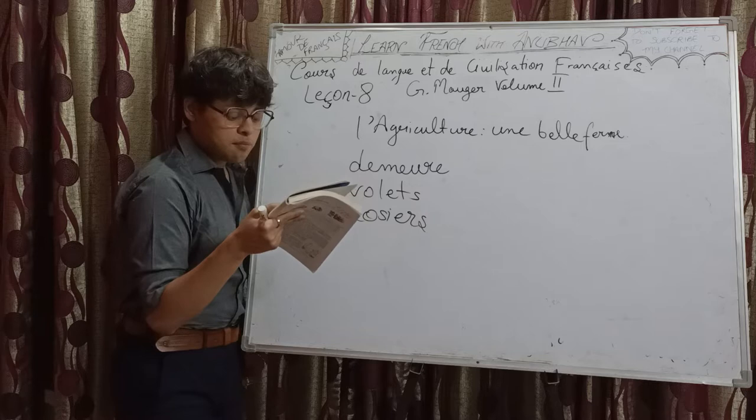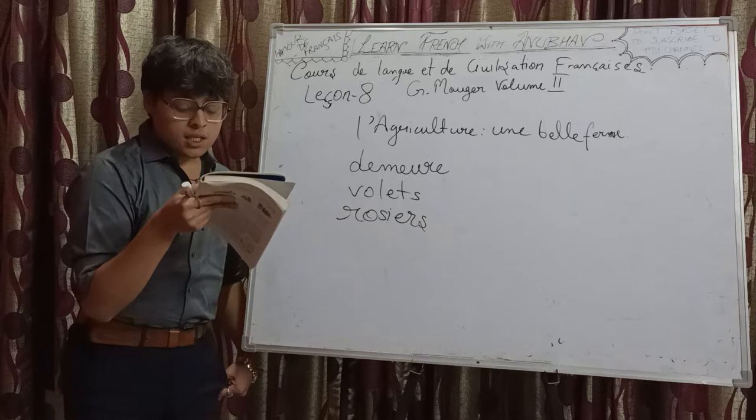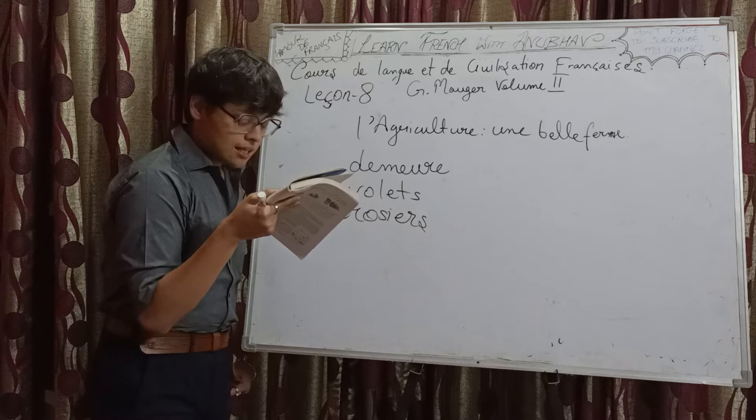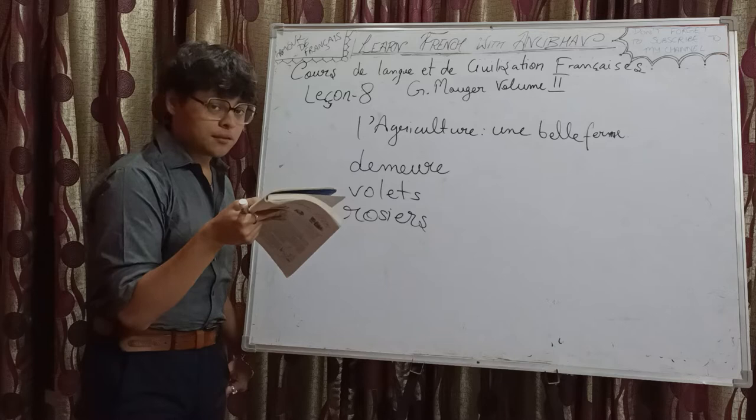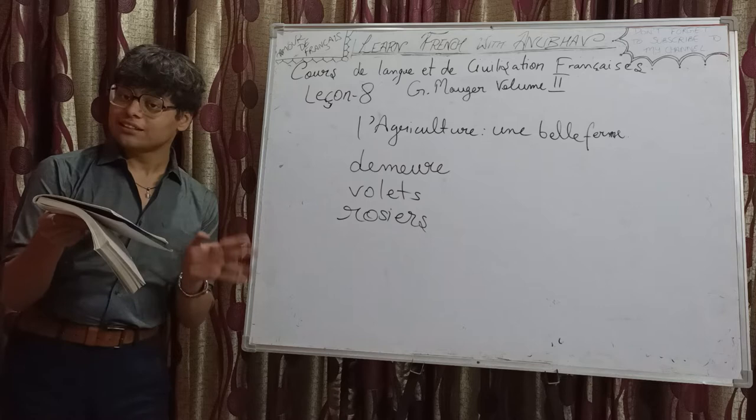Que chaque chose soit à sa place, qu'il y ait de l'ordre partout. That everything be in its place and that there be order everywhere. C'est la volonté du patron. Patron means boss, but in this context I believe it should mean owner. So, it's the wish of the owner that everything is at its own place and everything is in order.